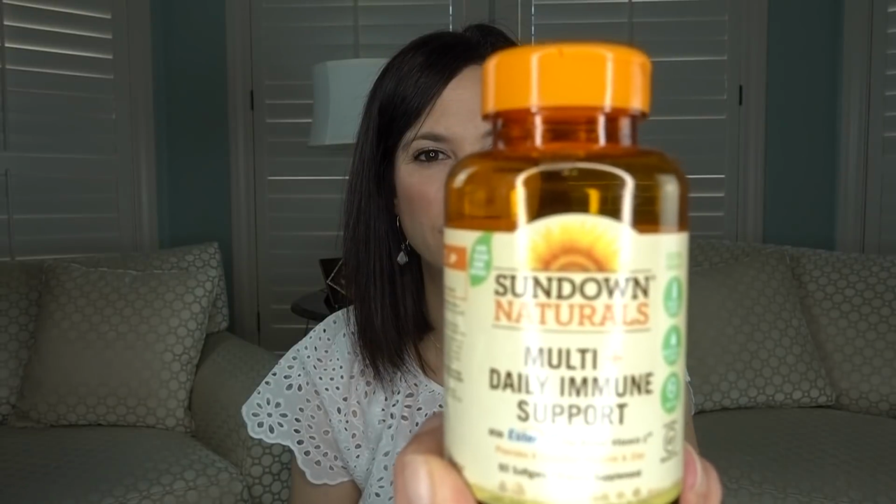The next product that they sent me in the box was this Sundown Naturals Multi and Daily Immune Support. This is just a vitamin company, and they're these huge horse pills. Let me show you. Look at the size of this, you guys. That's a big vitamin. And they have kind of a gross smell. To me, they smell like mold.